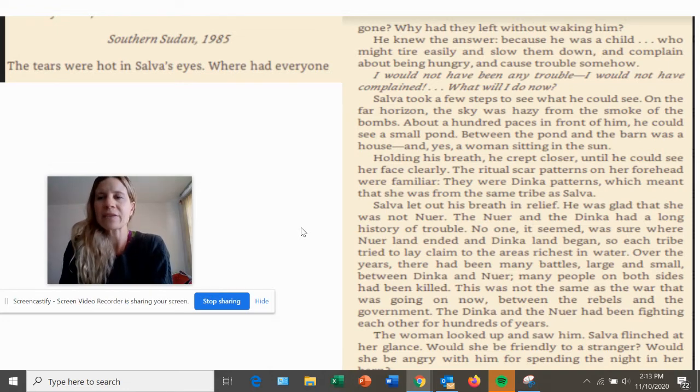About 100 paces in front of him, he could see a small pond. Between the pond and the barn was a house, and yes, a woman sitting in the sun. Holding his breath, he crept closer until he could see her face clearly. The ritual scar patterns on her forehead were familiar. They were Dinka patterns, which meant that she was from the same tribe as Selva. Selva let out his breath in relief. He was glad that she was not Nuer.